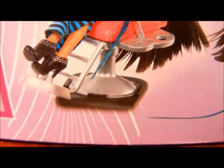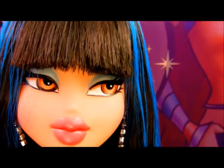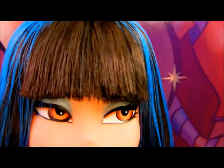And I also have the Featherageous styling chair, so that will be in this review as well. Starting with the dolls, of course, here's Jade.